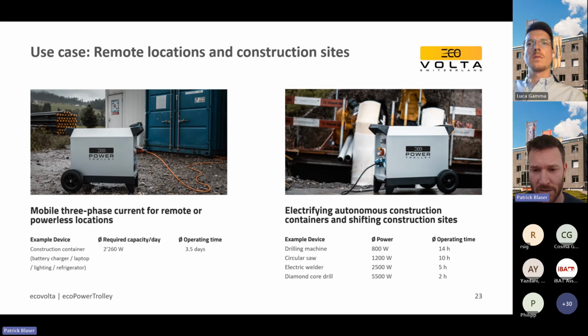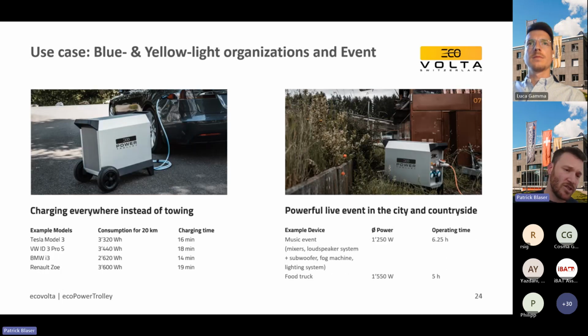It's also meant to be used on construction sites themselves, mainly for high power equipment, which is not possible to use with small exchangeable batteries, like electric welders, circular saws, or especially diamond core saws or drills. In addition, it's used for road assistance.